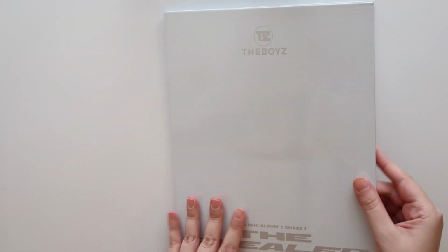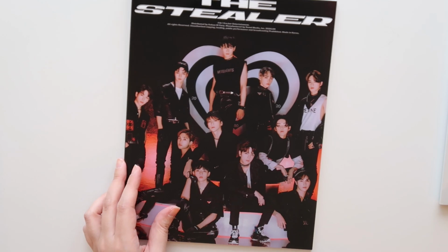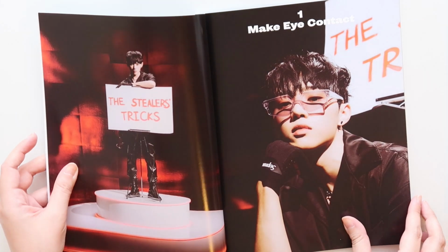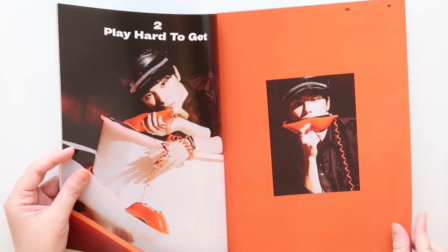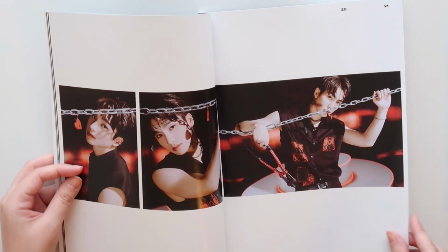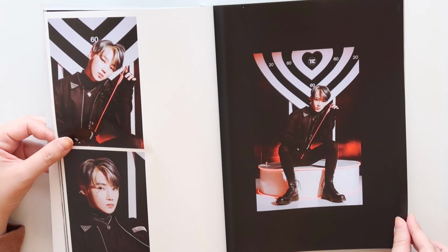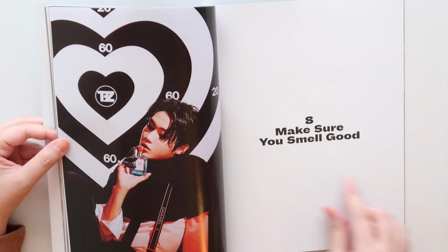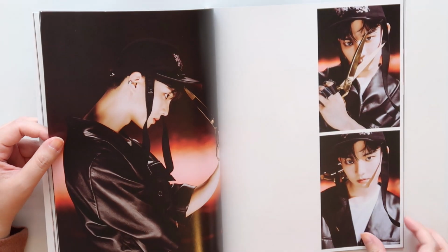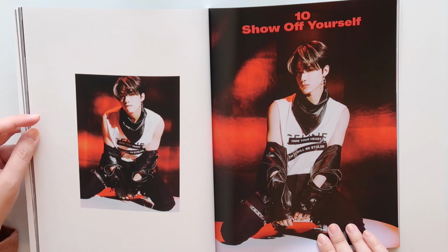And now finally moving into the last version, and this is the trick version. As you can see throughout the themes of this album, we've got a heist situation. Maybe they're out to steal your heart, you know? But definitely a more mature theme for sure. And there's this one part up here where it says, make sure you smell good. I'm like, excuse me, what? And then he's like, got scissors. I'm like, please do not run with scissors. Please be safe.